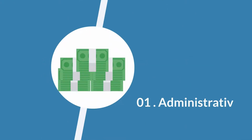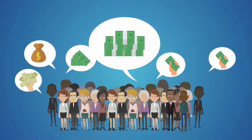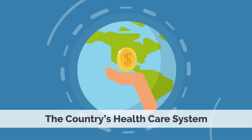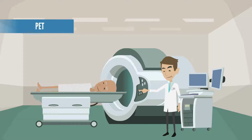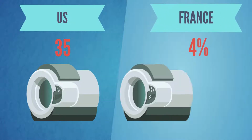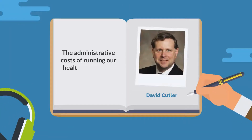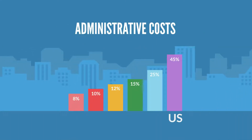1. Administrative costs. A report published in the New York Times stated that US citizens are usually paying more for services, but they also pay more for administrative costs related to the country's healthcare system. The US doctors keep using more and more technology in their practice, including PET, CT, and MRI exams. One of the reports says that the US has 35 MRI machines for every million people, while France only has 8. Harvard economist David Cutler says the administrative costs of running our healthcare system are astronomical. About 1/4 of healthcare cost is associated with administration, which is far higher than in any other country.